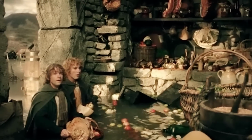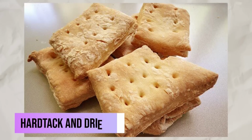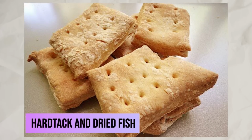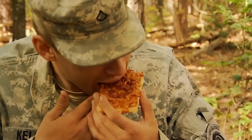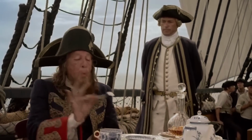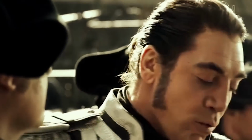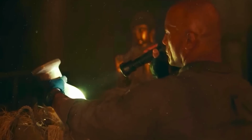Imagine biting into something so hard that it could double as a building material. That was hardtack, a dense, dry biscuit made from flour, water, and sometimes salt. It wasn't exactly a culinary delight, but it was a lifesaver for soldiers and sailors on long campaigns. Its secret was longevity. Properly stored, hardtack could last for years and, in some cases, even decades.